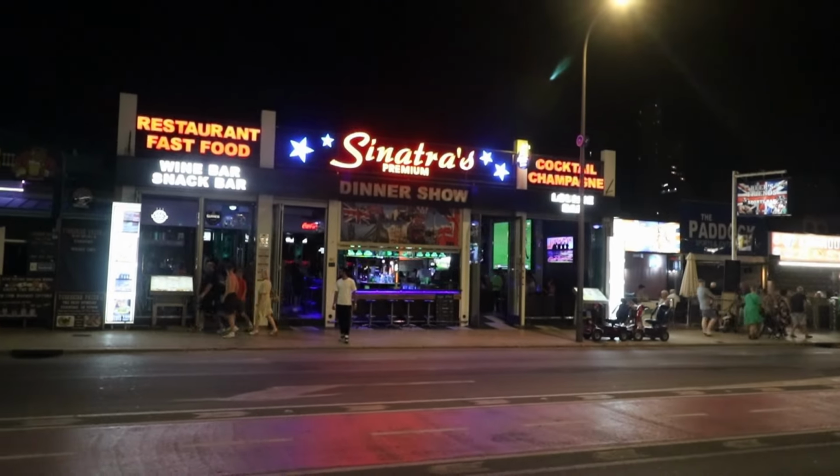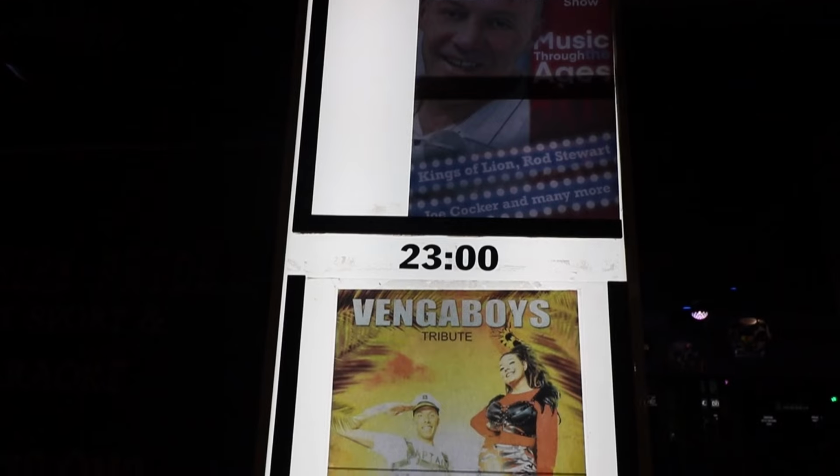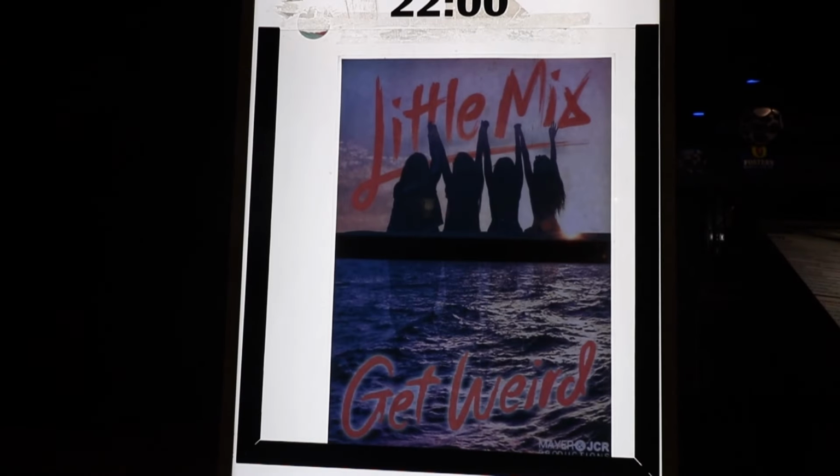There are two venues at the end of this little stretch which are aimed at families, entertainment venues. The first one is Sinatra's Premium, and they've got 4 shows on every night here. Tonight, it's Little Mix.